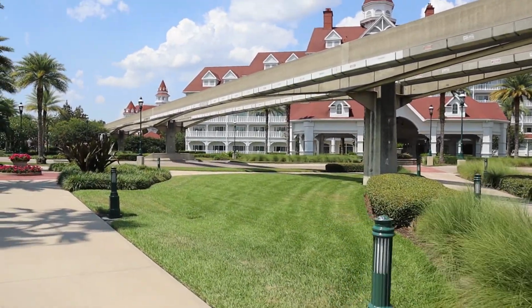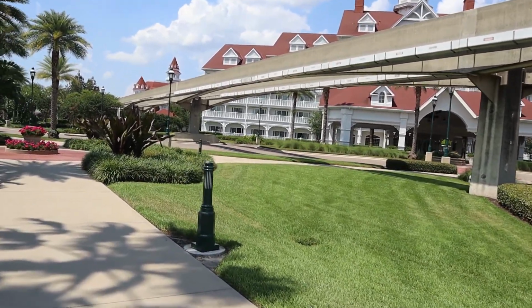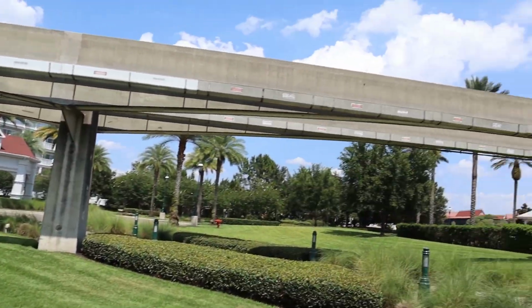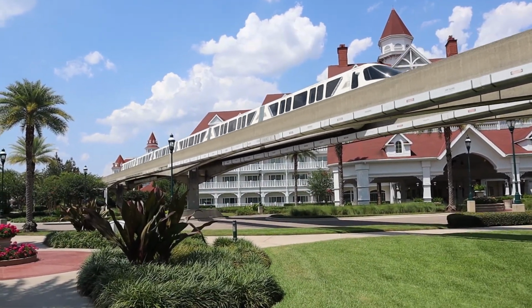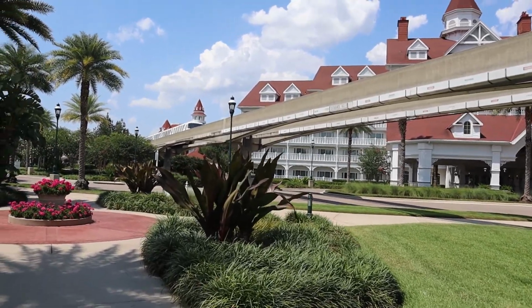So I got that shot for the tour, but he honked at me as a hello. That was a nice gesture. That was cool. That was for us. Oh, here comes another one. Outro shot. You'll see that one on the outro of the resort tour we do.